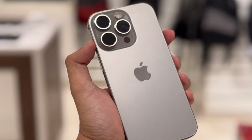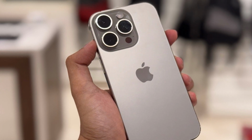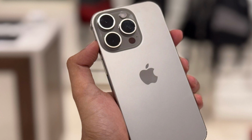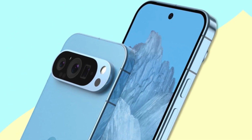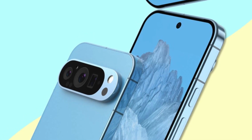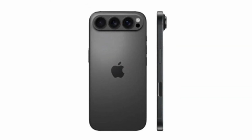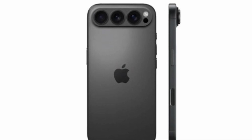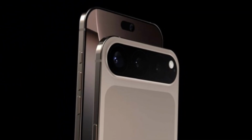Unlike the Pro model, which is expected to come with a large raised camera bump to house the triple camera system, the iPhone 17 Air takes a different approach. It goes for a much sleeker and more refined look. The design is strongly inspired by the Google Pixel 9, featuring a slim horizontal camera bump that blends into the back. This fits perfectly with its Air branding, giving it a lighter and more minimalistic appearance.